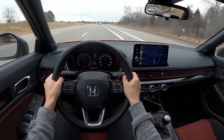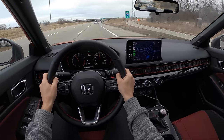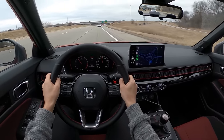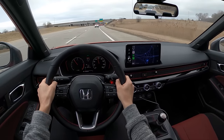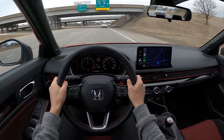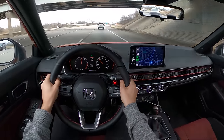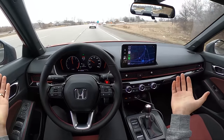Miles an hour, wind, road, tire noise actually feels pretty good. This would be a fantastic road trip car. The seats are super comfortable. You'll average close to 40 miles to the gallon in this thing. The fuel economy is hugely impressive in this new Si. This 1.5 liter engine is so efficient, and you can fill it with regular gas.